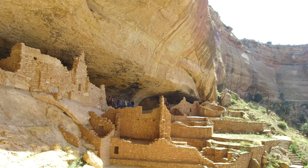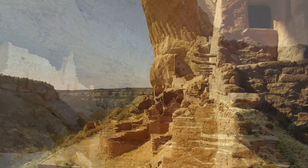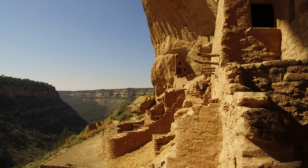Longhouse and Wetherill Mesa are only open between Memorial and Labor Day weekends. If you go, we recommend the basics. Be prepared for the sun and staying hydrated.